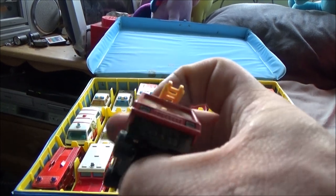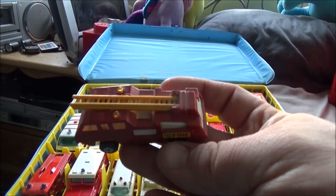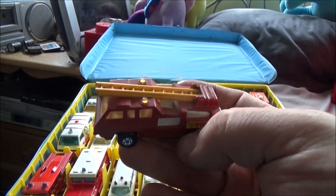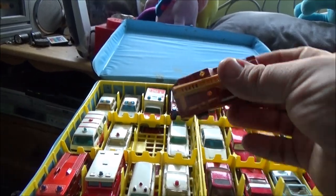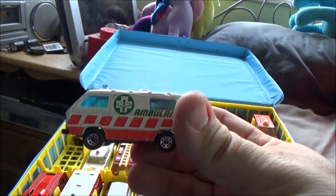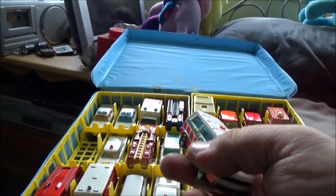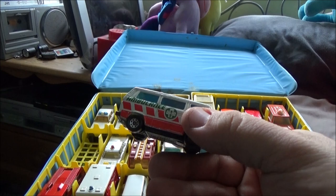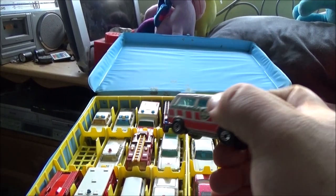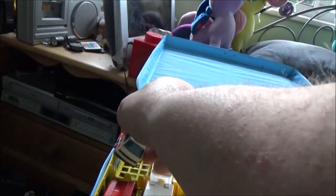Here's this one, which is another one of the few mint ones that are in here. I can't remember if I've actually got the red version, sort of a brownie colour version. And I've got the Volkswagen Transporter ambulances. Now, they did, I think, three versions of these, and I've got all three. The other two are not in as good condition as this one, but some of the vehicles I actually like so much that I buy multiples of them.